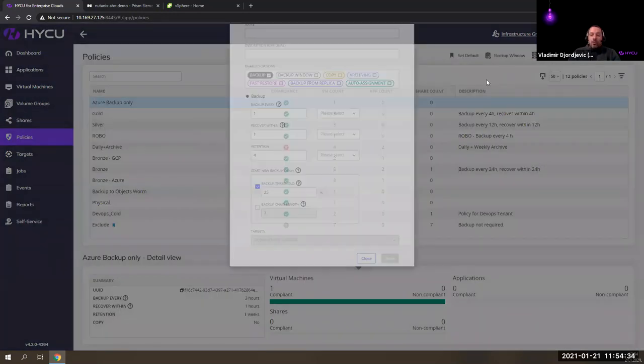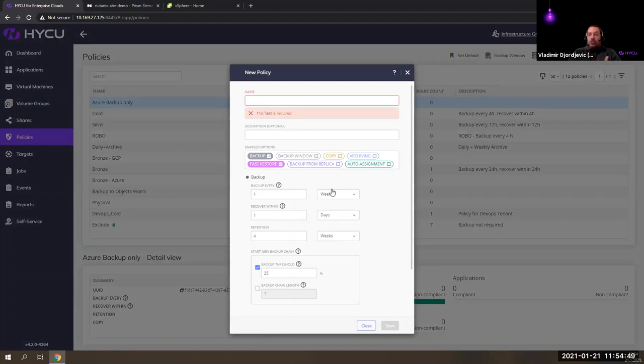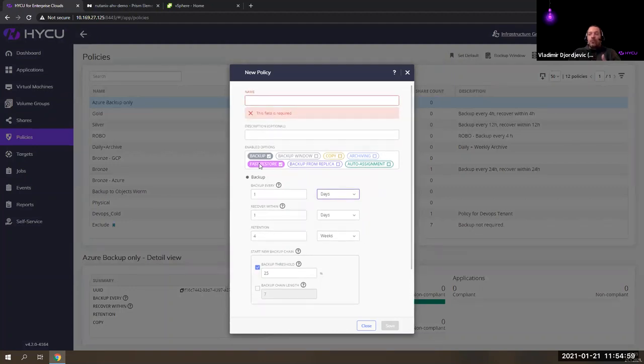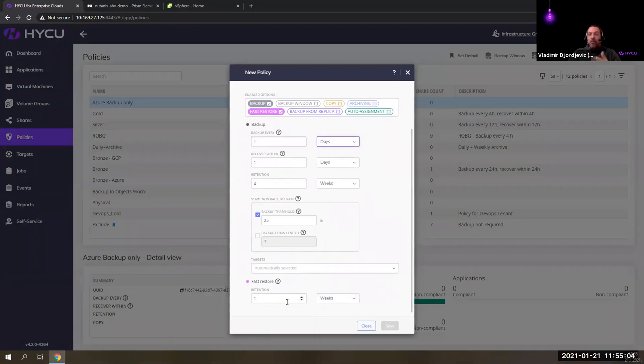But there is one more option regarding ransomware protection that keeps you safe, that you get with Nutanix and with HYCU, which is the fast restore option. So you're backing up your virtual machines each day, and we start, as we told you, with Nutanix snapshots. Those snapshots, if you enable the fast restore option, will be available and retained for, let's say, a week on the source.